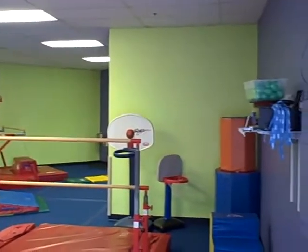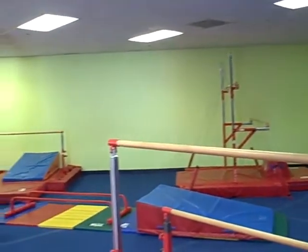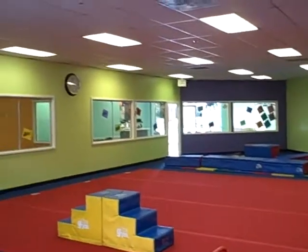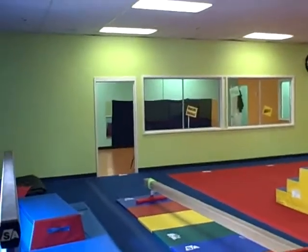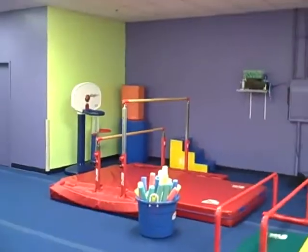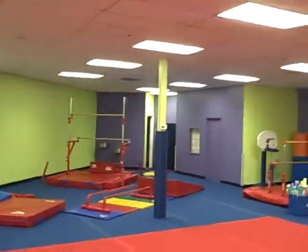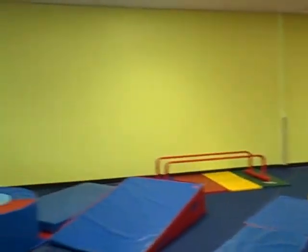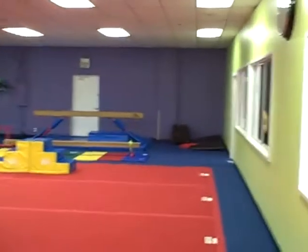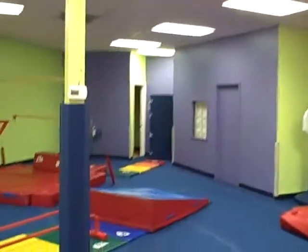Okay, so here we are. We've got everything finished up and put back. They've got all the stuff for the kids set up. The brand new colors. They've already had the open. So yeah, apparently this is the new official Little Gym colors.